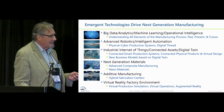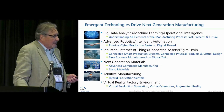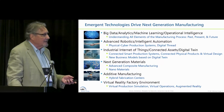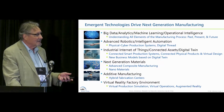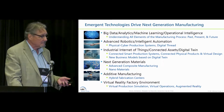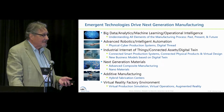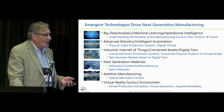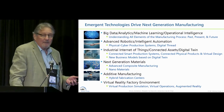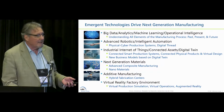Of course, obviously, big data, analytics, machine learning, operational intelligence, all these things that are being talked about right now. We were looking at that as leading the way. We were looking at advanced robotics and intelligent automation. We were looking at the concept of cyber-physical production systems, the digital thread, and so on, which we're still talking about. And of course, the IoT and the connected assets and the digital twin, how that was going to change manufacturing, and the service business models that were going to emerge from the digital twin.